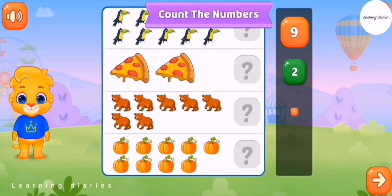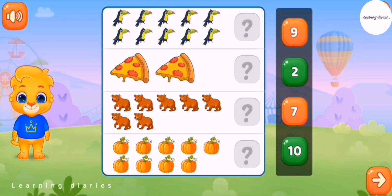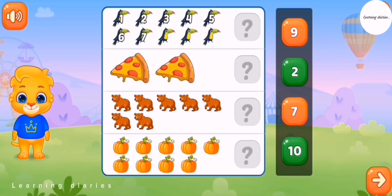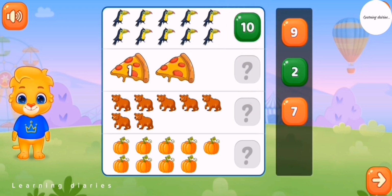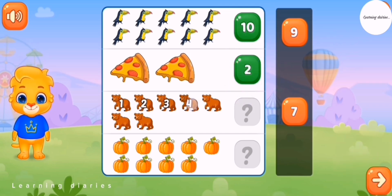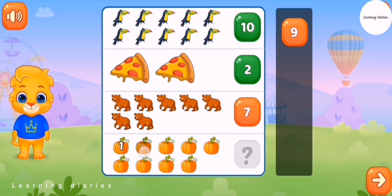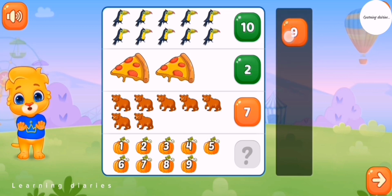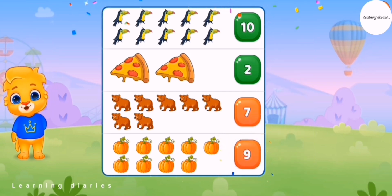Woohoo! Count the numbers. 9, 2, 7, 10. 1, 2, 3, 4, 5, 6, 7, 8, 9, 10. 10. 1, 2. 2. Well done. 1, 2, 3, 4, 5, 6, 7. 7. 1, 2, 3, 4, 5, 6, 7, 8, 9. 9.